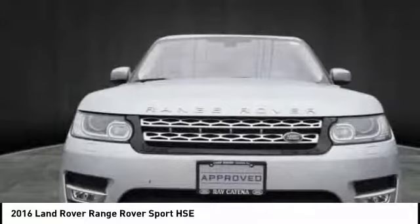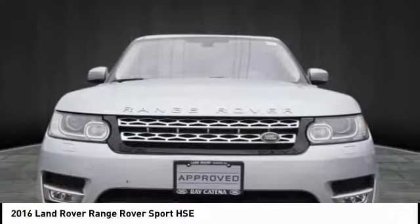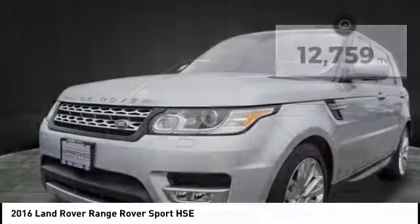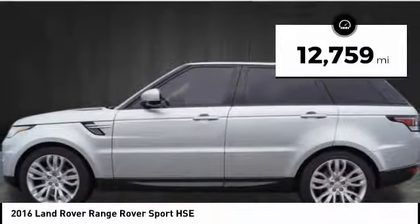Stop by and take a look at the 2016 Range Rover Sport. Powered by intelligence, brilliance by design, Range Rover Sport is in a class of one. This vehicle has less than 15,000 miles.